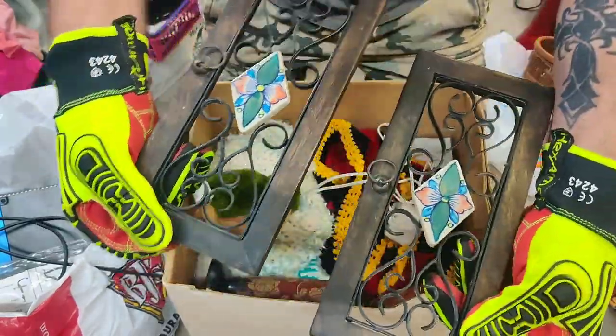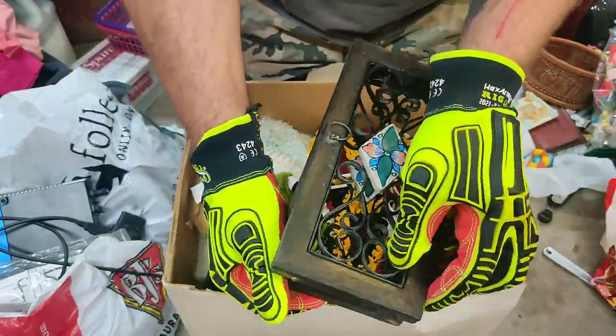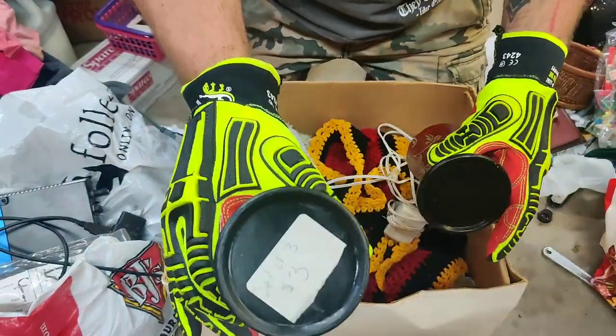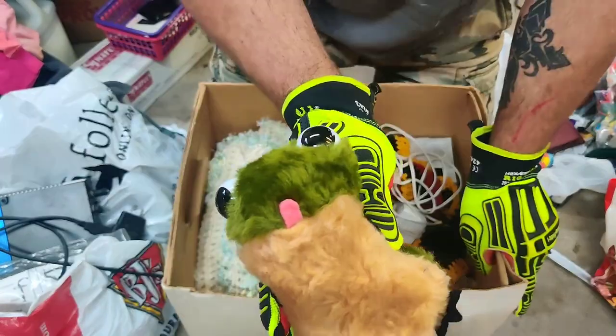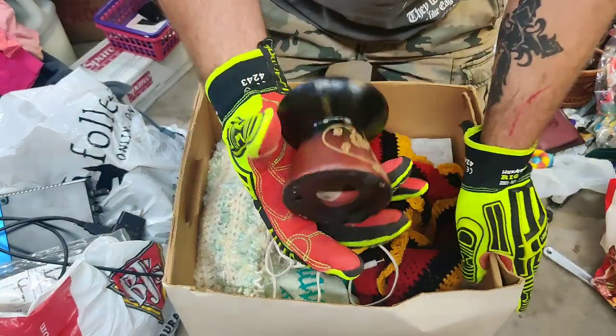Looks like some really nice home decor stuff. This will go in a home decor lot in our auction. Some more home decor. It says set of three, but I only see two of them. These are candle holders. Don't have a clue, but he's cute. Here's the third one right here.